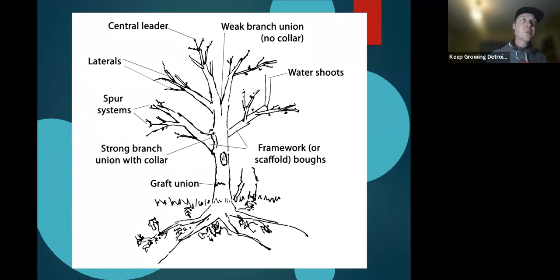So you really want those trees to be within 50 feet of each other to have any kind of decent pollination opportunity for that bee to visit the flower on this tree and then visit a flower on this tree.